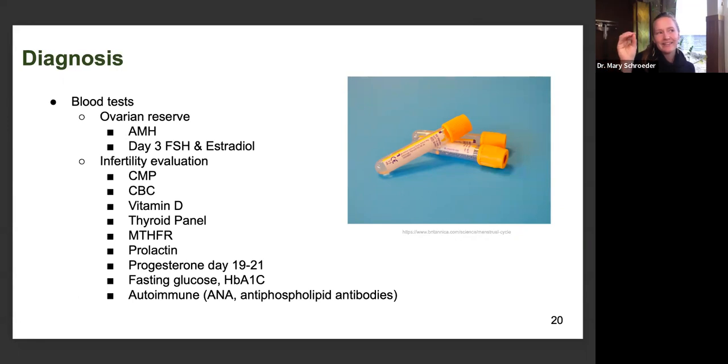That's often when we've already seen some decline in our ovarian reserve. And if you're trying to get a sense of what your ovarian reserve looks like and how much time you have to conceive in your 30s and early 40s, it's really helpful to look at AMH, which is called anti-Müllerian hormone, and it's secreted by the egg follicles. And it gives you a sense of how many viable eggs you have.